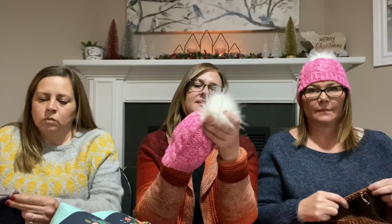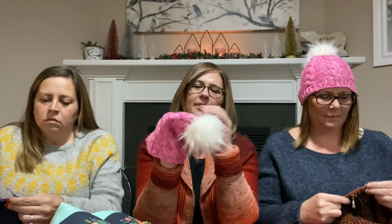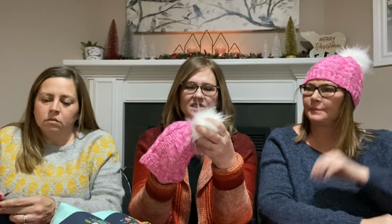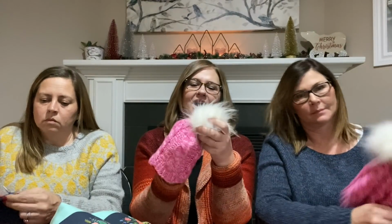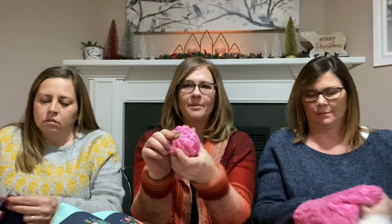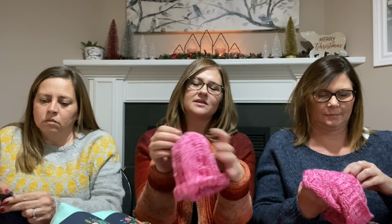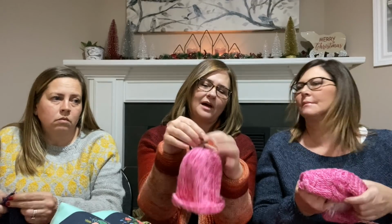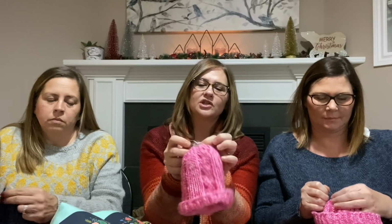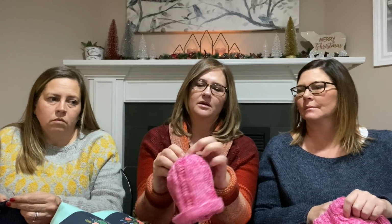One thing I wanted to show you. So I was going to get removable pom-poms, but they're really expensive, and I'm on a budget right now. So I thought, okay, I'm going to make do with the pom-poms that I have. I'm sure lots of you already know this, but I put a button on the inside, and to make the pom-pom removable, I left safety pins in here, but I'm not going to keep the safety pins on. But what you do is you can just take the pom-pom off and pull it through, and then you can take it off for washing.